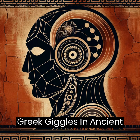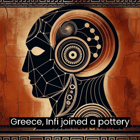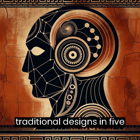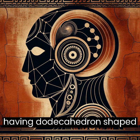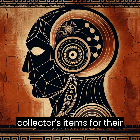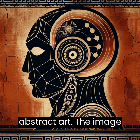Greek giggles. In ancient Greece, Infi joined a pottery class. But instead of traditional designs, Infi painted scenes of Greek gods having dodecahedron-shaped heads. These pots became collector's items for their unique blend of classical and abstract art.